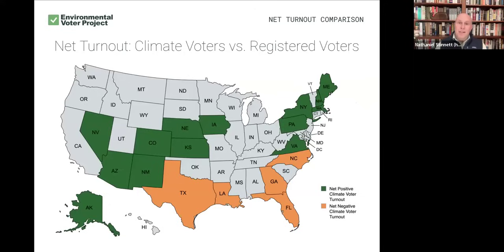There are obviously a bunch of variables that could go into seeing results like this. But certainly the first thing that comes to mind, I don't know if it is what is driving these results, is that in all of our data, we see that these people who are likely to list climate as their top priority are not just disproportionately young, they are also disproportionately people of color, and in particular, Black voters.